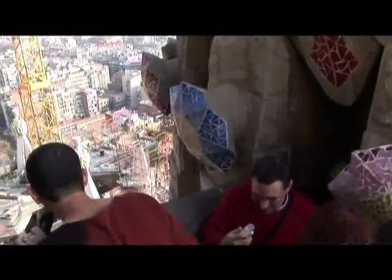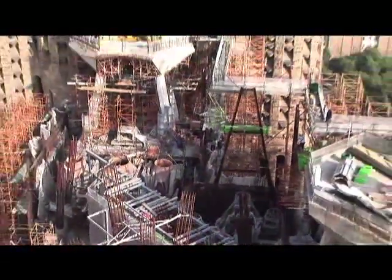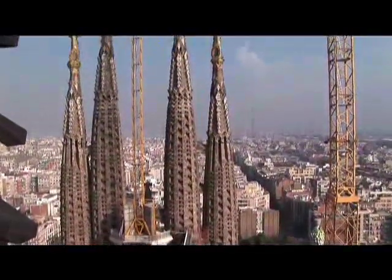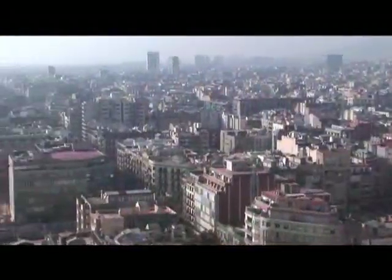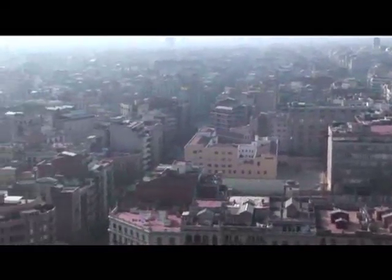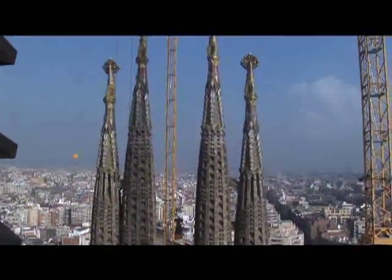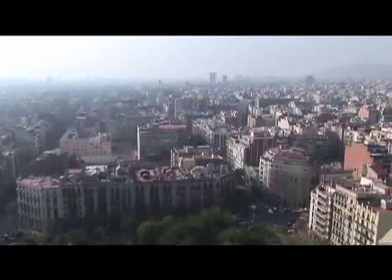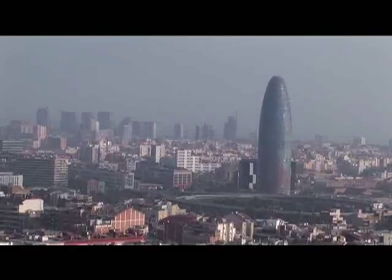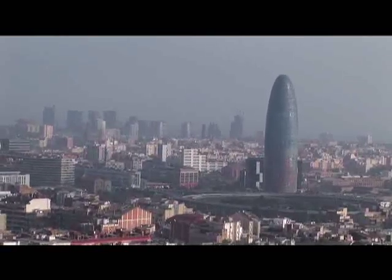From here you gain quite a view looking down into the open church at the construction site, as well as some beautiful vistas across the city. It's an incredible panorama of the skyline of Barcelona, and it shows further details of the soaring towers of Sagrada Familia itself. However, in this part of town, there's really not too much to see in terms of a skyline vista. There is that odd modern looking building. It looks like a big pickle, like the Gherkin in London.